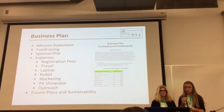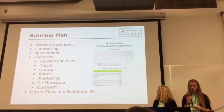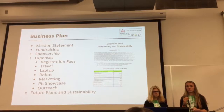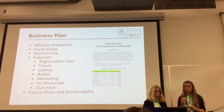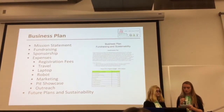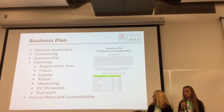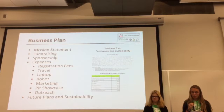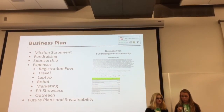Some of the many things of this may include registration fees for tournaments, travel, laptops, programs, robot and build equipment, marketing, pitch showcasing, and outreach. In conclusion, put what goals and plans your team has for the future and how you're going to meet them, including what your plans for sustainability of the team are.